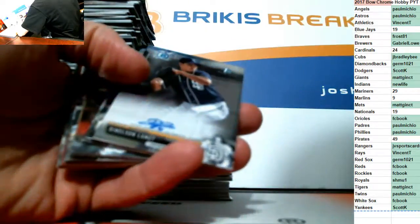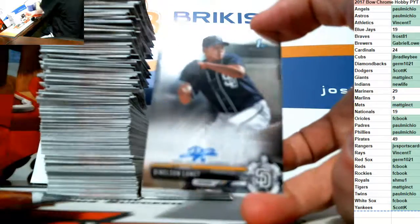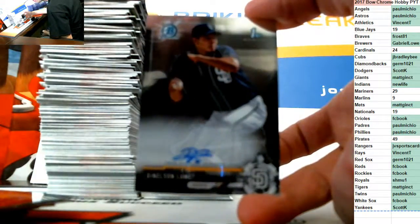Here's an auto for the Padres. Luis Urias, first Bowman base auto for the Padres. Paul Michio.